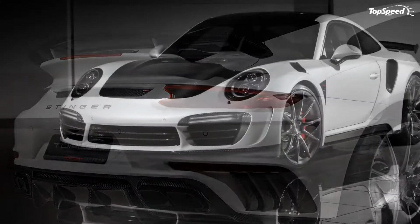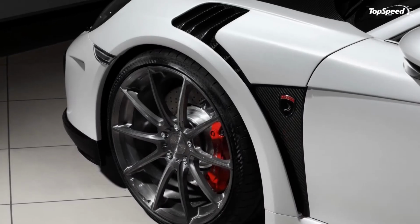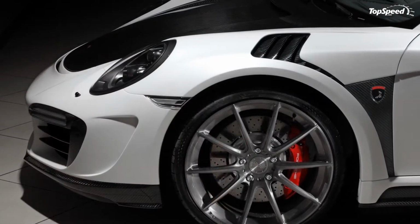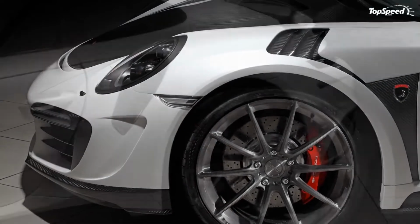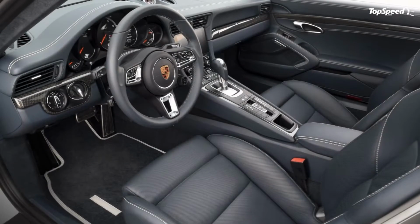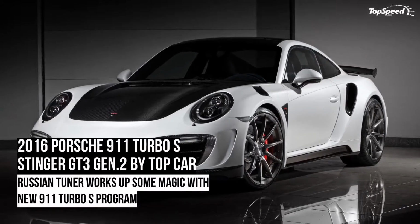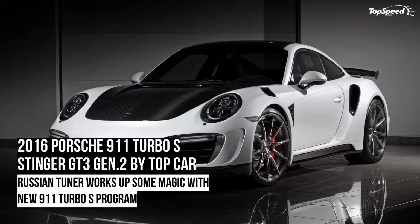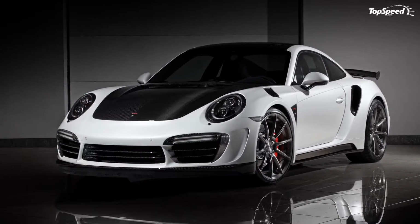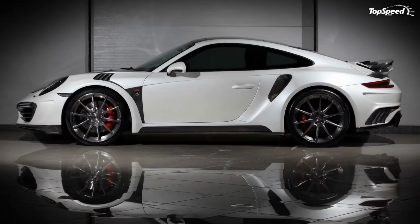This brings us, of course, to TopCar's latest piece of work, a new tuning program for the range-topping Porsche 911 Turbo S called the Stinger GTR Gen.2. Oh, and it packs a scintillating 750 horsepower, 170 ponies more than the sports car's standard output of 580 horses. The power surge is the obvious highlight of the kit, but it's not the only one that's worth the hard-earned money of 911 Turbo S owners.